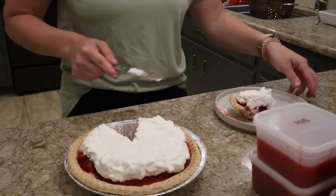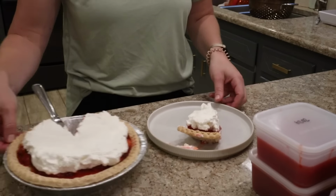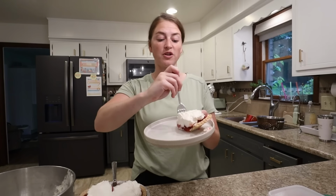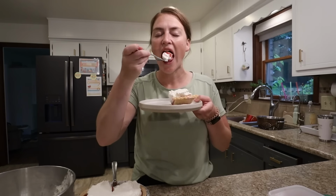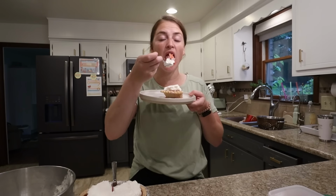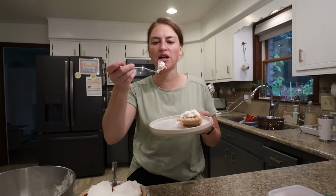And I made two pies, so I'm thinking about sending one over to my mom, because my dad loves strawberry pie. But knowing my mom, she's probably already five steps ahead of me and has one in the fridge at the moment. Okay, let's try this. It's not a homemade crust, but it's still really good. And this homemade whipped topping, I could eat it by the spoonful.